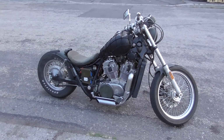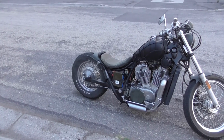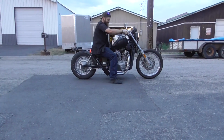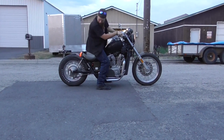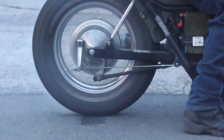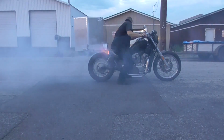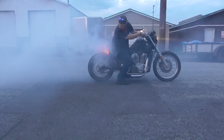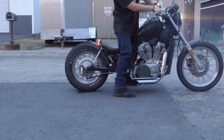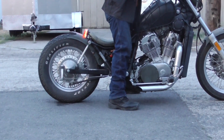But before we do that, there's still a little rubber left on that back tire. We better do something about that. I haven't done this in a while. Let's see how long it can go.